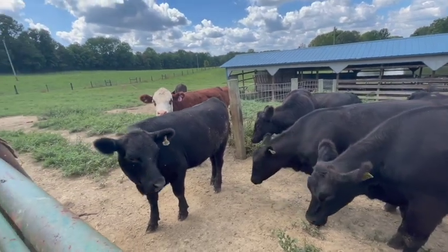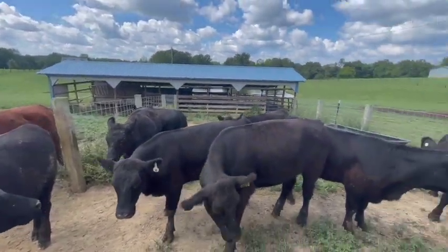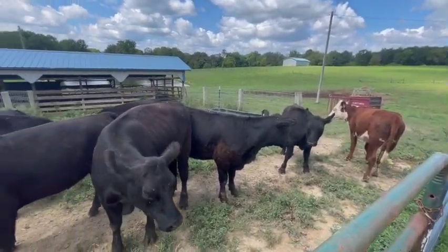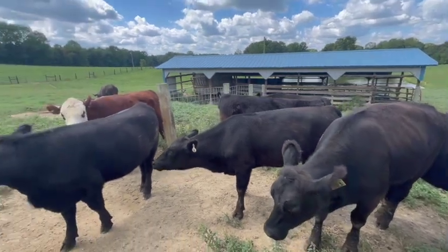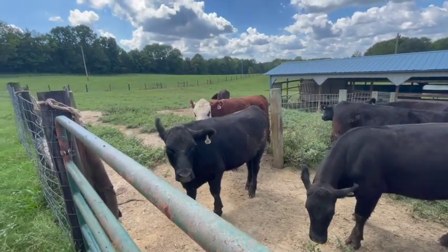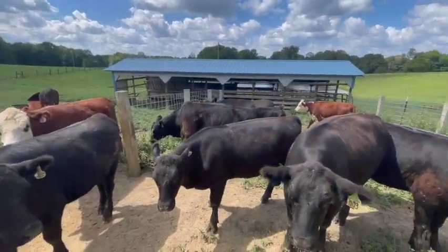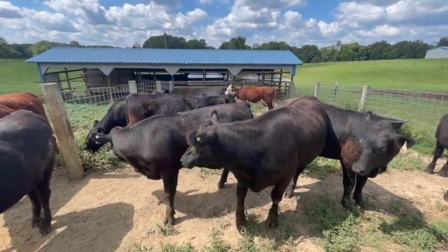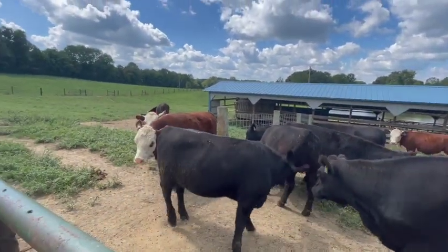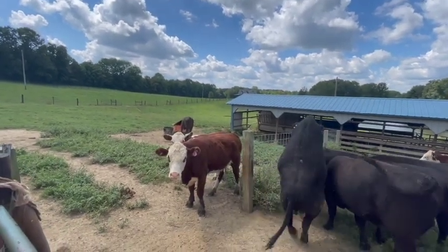He sent me out here to check on the heifers, make sure they hadn't pushed somebody through a fence, gotten out. They seem to be doing just fine. One in the mineral over there.